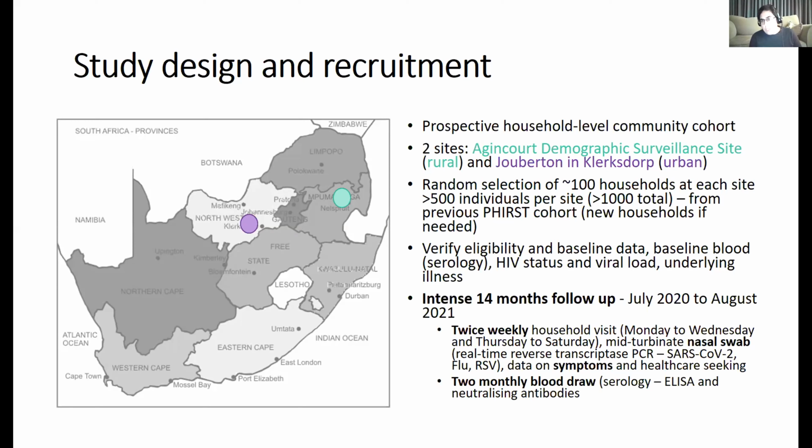for what will be 14 months at the end of August. So we started our intensive follow-up at the beginning of July 2020, and the intensive follow-up will end at the end of August. The data I will be presenting today are until the end of March 2021.